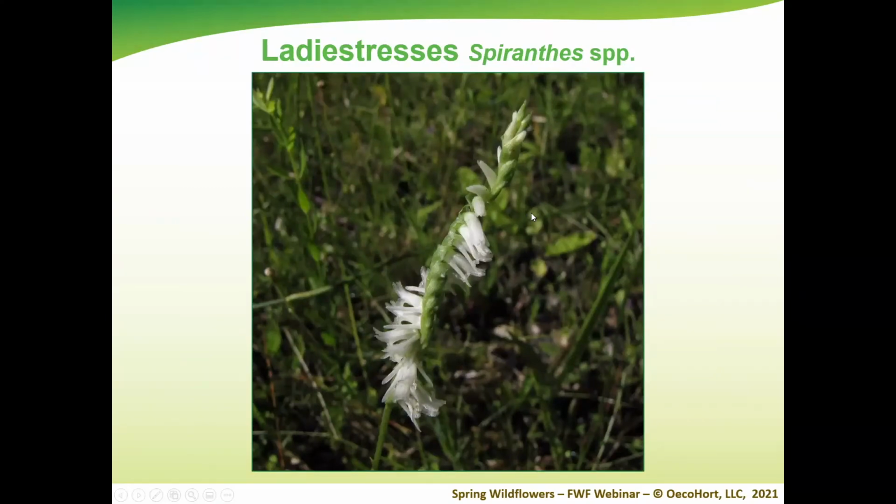Moving on to some common orchids that you can see on roadsides. This particular one, the Ladiestresses, may even pop up in your yard. There are several species of Spiranthes, and at least one of them occurs throughout your part of the state. And this is the typical form, a foot and a half tall.